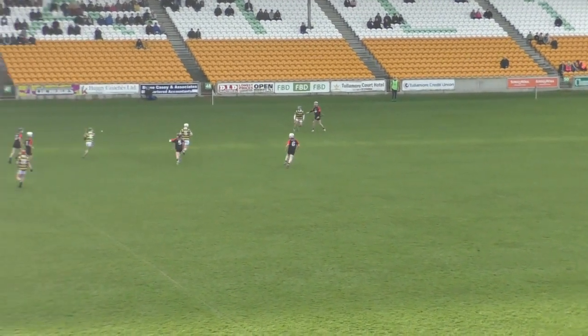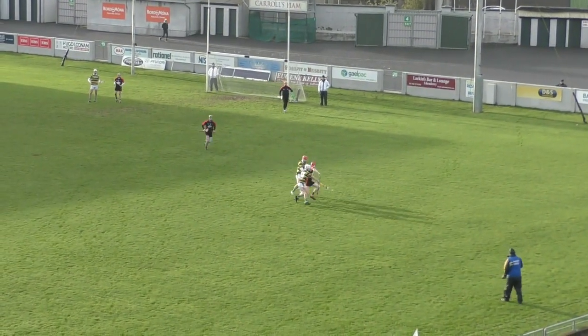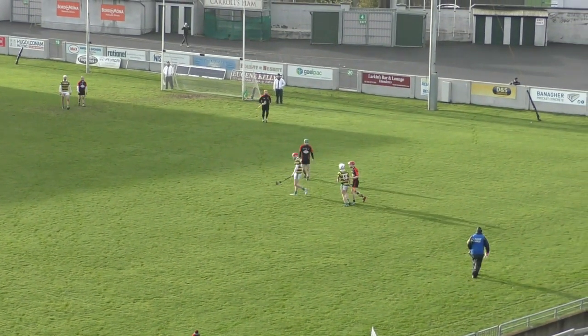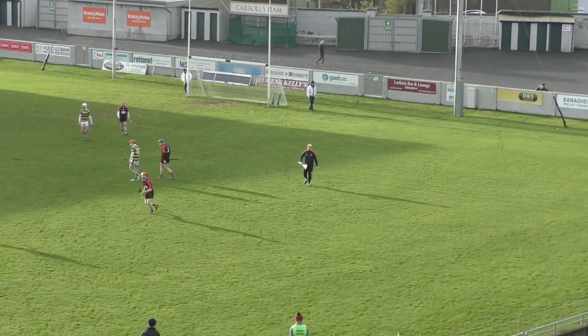Closed down, but he regathers the ball. Moves it in again. Ronan Maguire gets a hurl to it, but it's not enough. It's a Na Fianna man coming out. Ronan Maguire adjudged to have fouled Ryan Casey, and it's a free out for Na Fianna and Kevin Keenan, the goalkeeper, coming out to strike the ball on his 21-yard line.